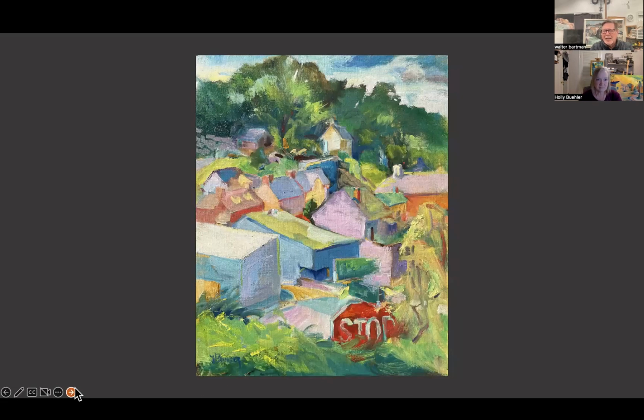I believe this is our last one. There might be one more after this, but can you speak to this one? Yeah, this I did at the plein air event in Ellicott City, Paint It. It's the annual plein air week. And this got an honorable mention. I just situated myself kind of on top of a hill looking down and painted rooftops. So I guess that would have been Cezanne's influence.